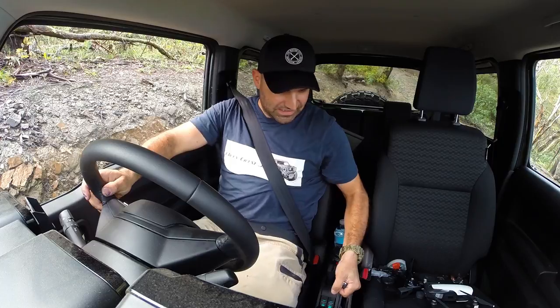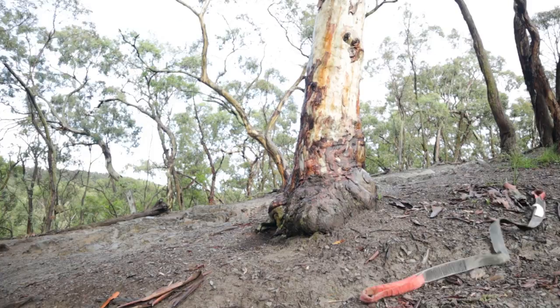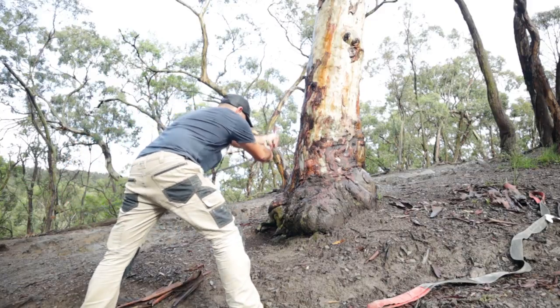If I can get out of the car. Now I always think it's a good idea to throw a tree trunk protector around the tree. This tree had a heap of damage done to it by people just putting their cables straight around the trunk.